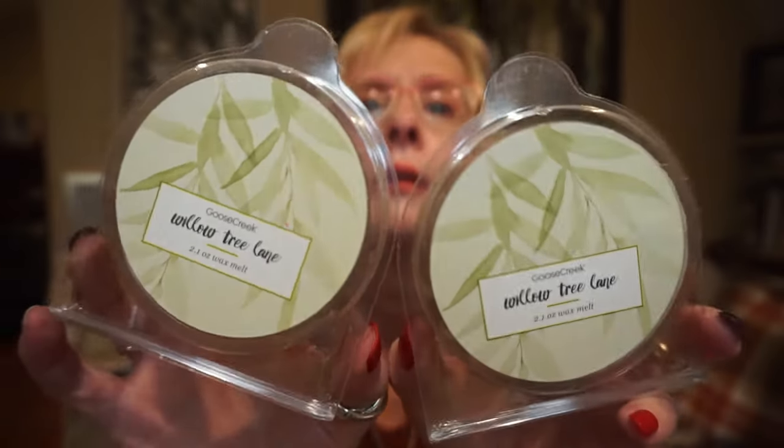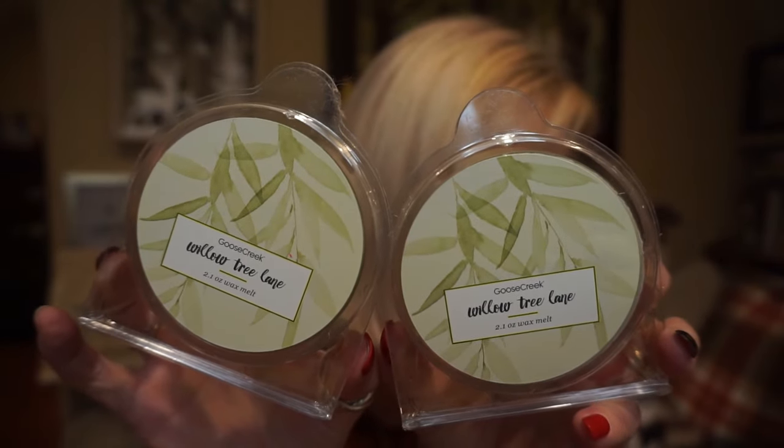Now, I did get two of this particular scent because I love bright greenery scents, especially in the summer and the spring. And that is Willow Tree Lane. And this is Willow Tree, Sweet Lemon, Soft Musk, and Blooms. Yeah, this is just a nice, bright greenery scent, and I love those type of scents. So it's a little tamer than Bath & Body Works Fresh Bamboo. That one really is a powerhouse. This is a little bit softer, but it's still a bright, light greenery scent. So that's very pretty. I like those scents for the spring and summer.